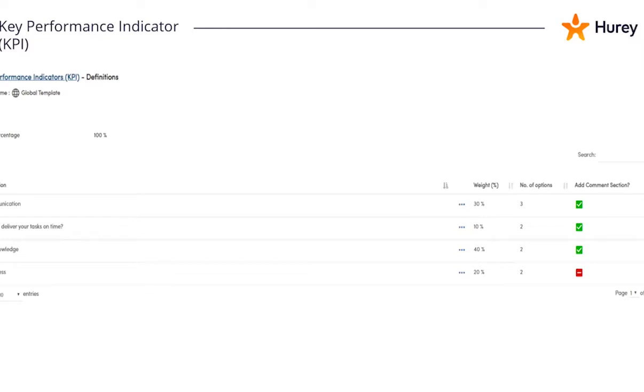It depends on your policy in terms of performance appraisal. It could go to the manager so that the manager could review it, or if your policy dictates, after the manager reviews the performance appraisal, it goes to the manager's manager. It would depend on your policy. You can configure however you do it.